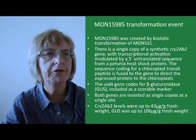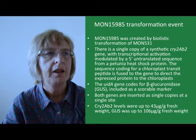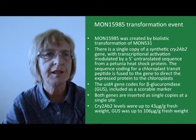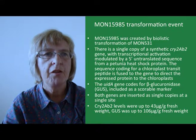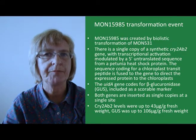MON15985 was subsequently created by biolistic transformation of MON531. There is a single copy of a synthetic cry2ab2 gene with transcriptional activation modulated by a 5' untranslated sequence from a petunia heat shock protein. The sequence coding for a chloroplast transit peptide is fused to the gene to direct the expressed protein to the chloroplasts. The reason for this is that it leads to much higher levels of expression due to the presence of multiple chloroplasts in a cell.